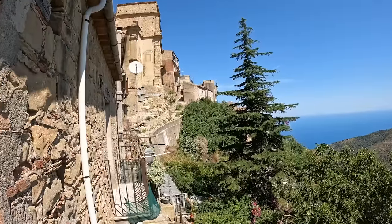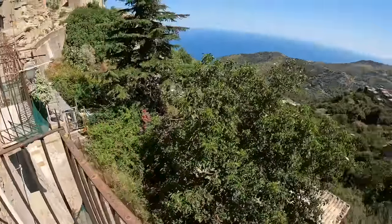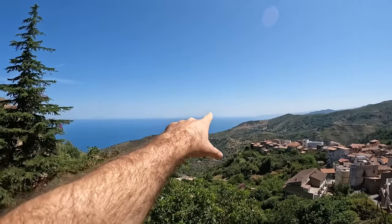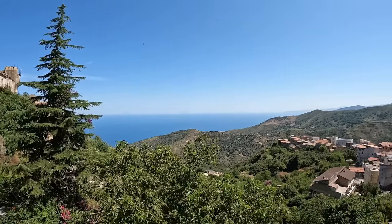Ancient part of the village. This balcony and this balcony are on our property, on our house. So peaceful. You can see some islands over there. The sea view is beautiful.